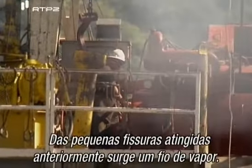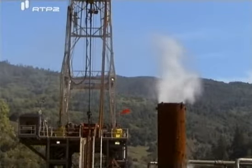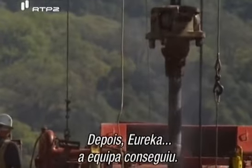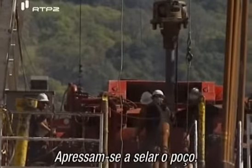From small fissures hit earlier, a small trickle of steam appears. Then, eureka! The team breaks through. They move quickly to seal off the well.